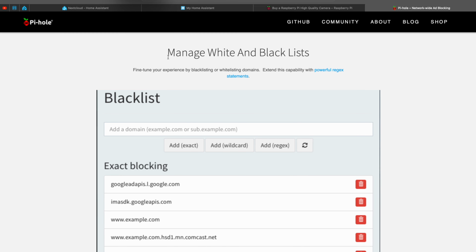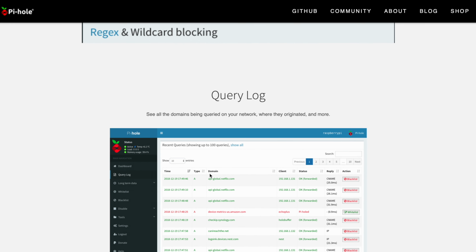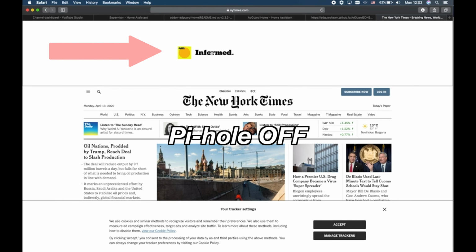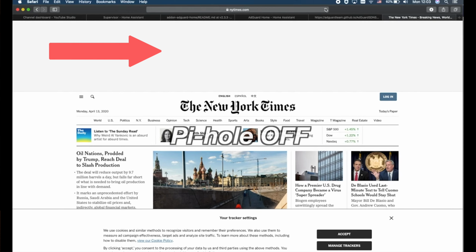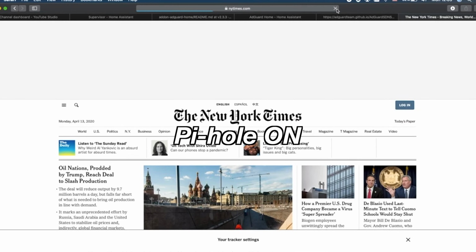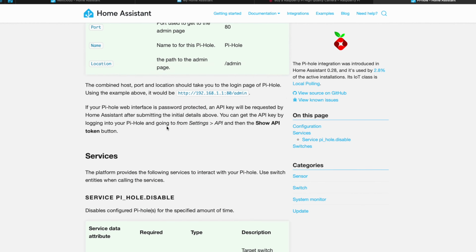Pi-hole works by intercepting DNS requests made by devices on your home network, and filtering out requests to advertising, tracking and malicious domains. By blocking these requests at the DNS level, Pi-hole prevents ads and trackers from loading in web browsers and apps, leading to a cleaner and faster browsing experience for the devices in your smart home. Once installed, Pi-hole operates silently in the background, requiring minimal user intervention. But if you wish, there is a Home Assistant integration which allows you to control and monitor your installation.